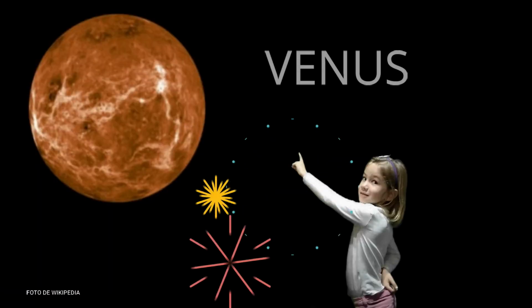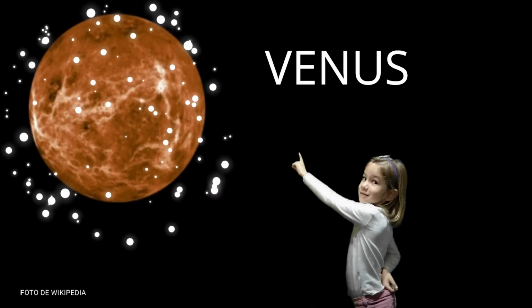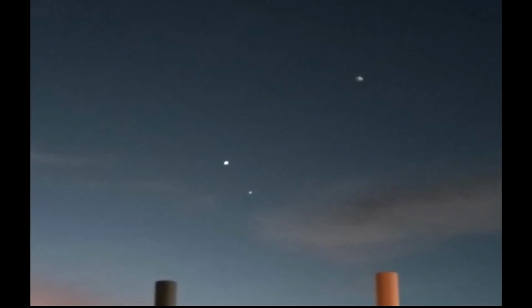Venus es más grande y muy brillante, por eso se le conoce también como el lucero. Venus is bigger and shines brighter. For this reason, it is also known as a bright star. Se le puede ver al amanecer y al atardecer. It can be seen at dawn and dusk.